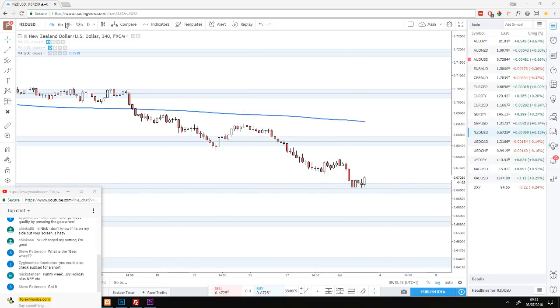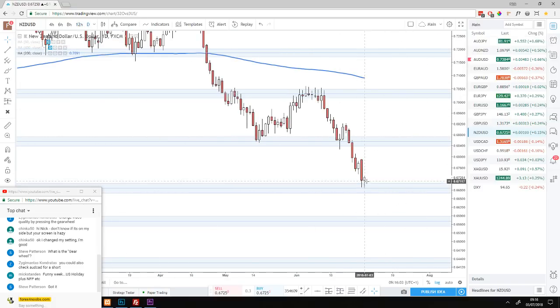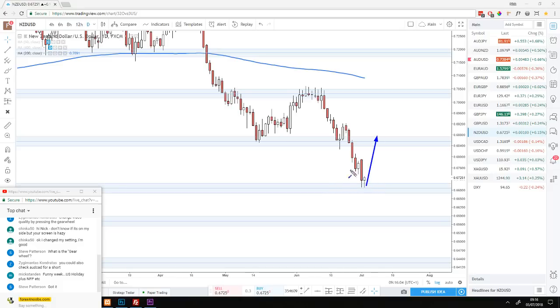But that being said, New Zealand USD, we do have a potential setup forming here. I'm going to keep a very close eye on this one. I want to see what this daily candle does, maybe even the 12-hour candle. I want to see how it closes. It's showing us indecision right now. So if this closes as indecision, there is potential to go long here. Definite potential to go long here.